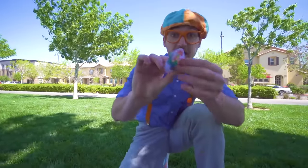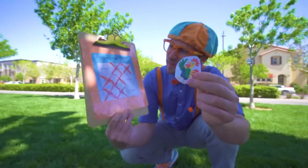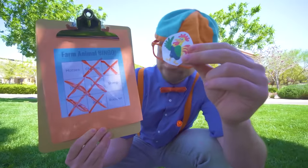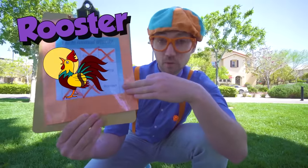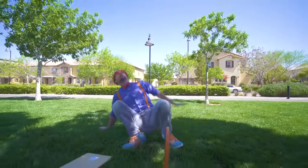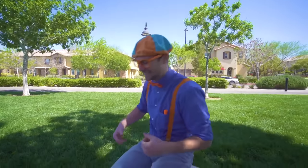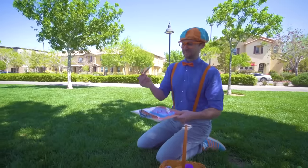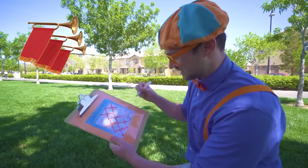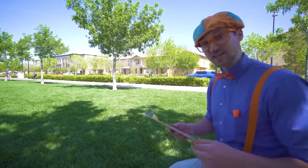Oh! Yeah! Look! Whoa! Let's see, what animal is this? Is it a horse? Nah. A sheep? Nah. Is it a rooster? Yeah! Cock-a-doodle-doo! I love acting like a rooster. All right. Let's cross it off. Great job. All right, there we go. So we have sheep and horses left. All right, let's go.